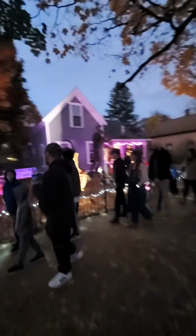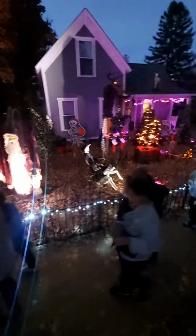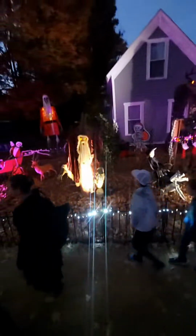Here's the Krampus house, scarier Halloween version. Is that who you think comes down our chimney? The house for Christmas? Right. Moving on a little more.